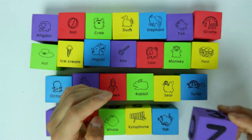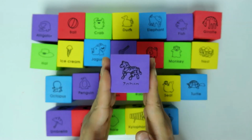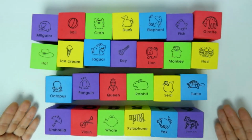And we have the last letter Z. Z is for zebra. Zebra. Yes, we have found 26 words for 26 letters.